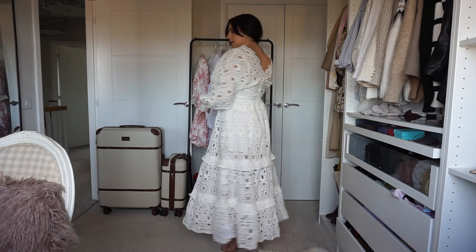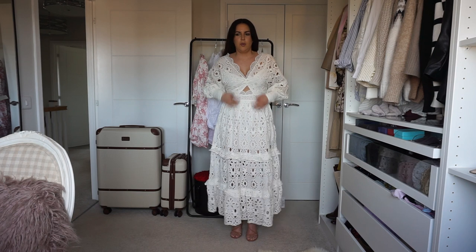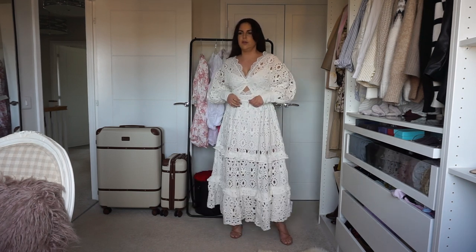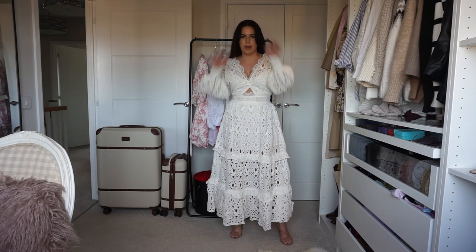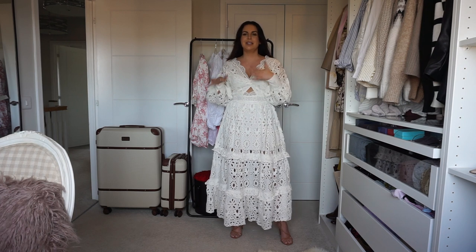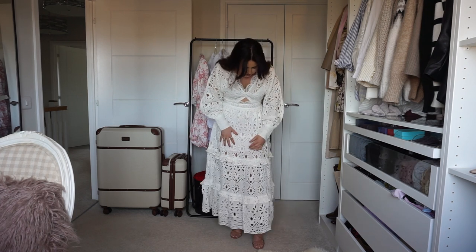The back has a nice wee V-neck detail, very comfortable on the waist. I think I got a size 10, so it's not tight at all. There's some room, which is great if you go on holiday and you're going to be indulging. Very, very nice. And the underlay comes to here.